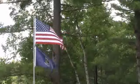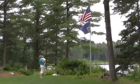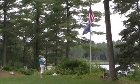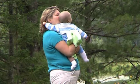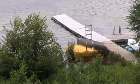Fortunately, the rain did stop. However, it was quite windy. Now, Weston, who at the time was about 3 months old, loved the wind because it blew the flag around. That wasn't the only thing blowing around.